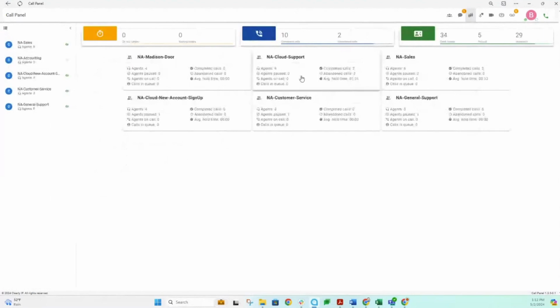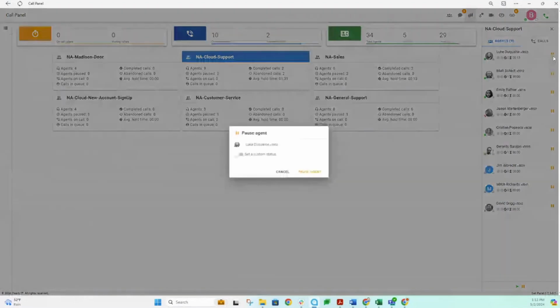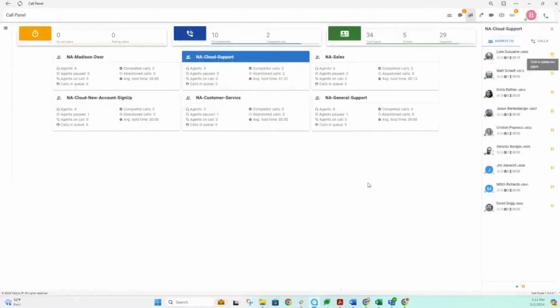And if I click on a system, we can see that there are all these folks registered in that queue. If I wanted to pause Luke and say, Luke, I don't want you to take calls for a while, I could easily pause him right here or put him back into play as well. If a call was active, I could grab that call even if I'm not in that queue and I have permissions. I can grab that call and transfer it to somebody else. Again, based on permissions, I can do what I want with an active call that I would see over here.